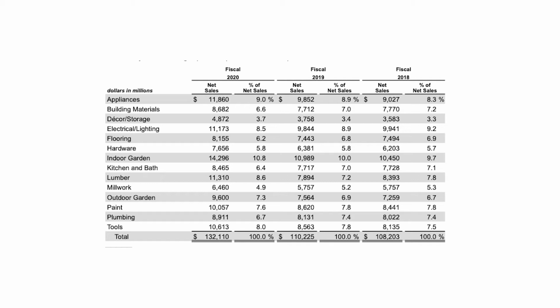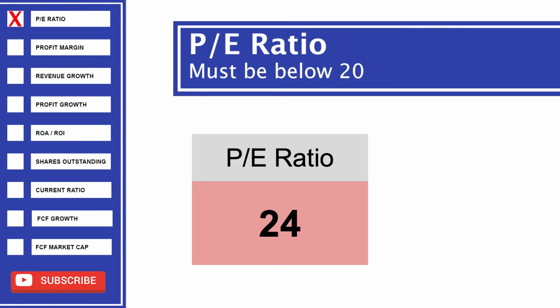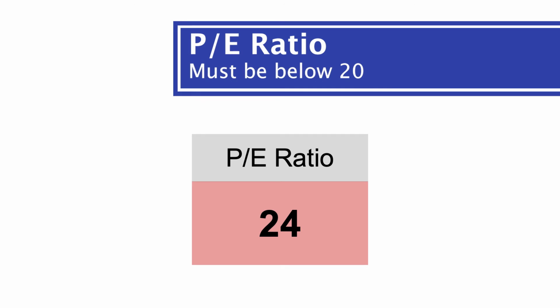Now that we know a bit more about this company, it's time to do a fundamental analysis, starting off with the PE ratio. Home Depot has a PE ratio of 24, which is too high and also a red X. This worries me a little bit because the amount of sales is up big time in 2020 versus previous years, so this means the company might be overvalued based on the best year ever.